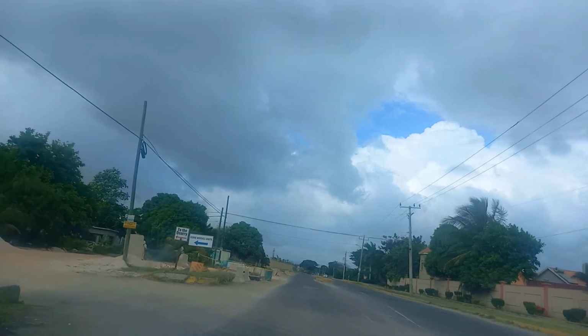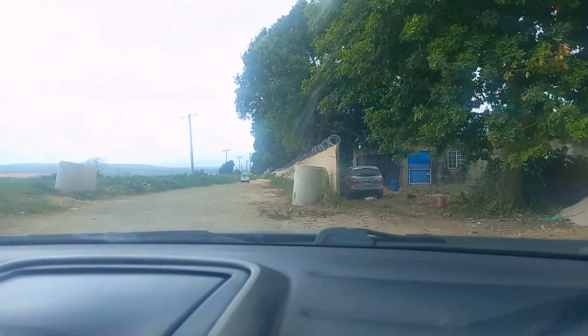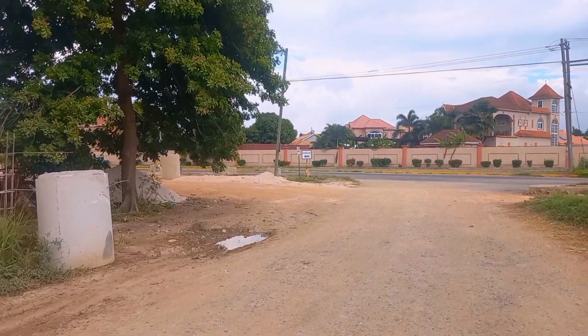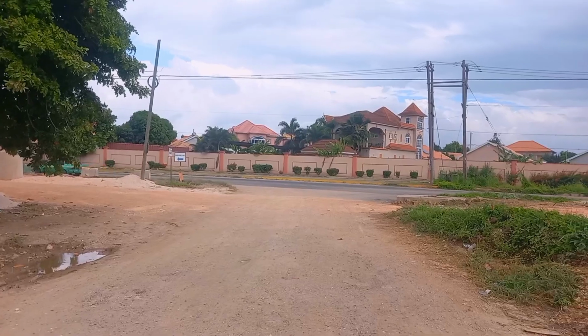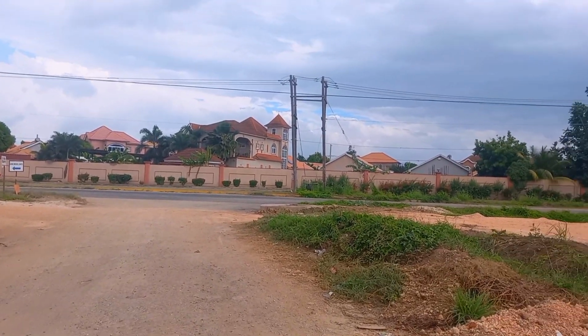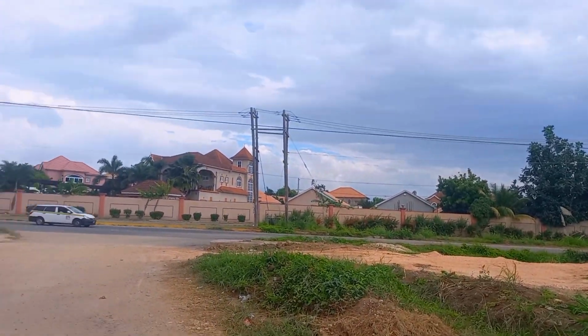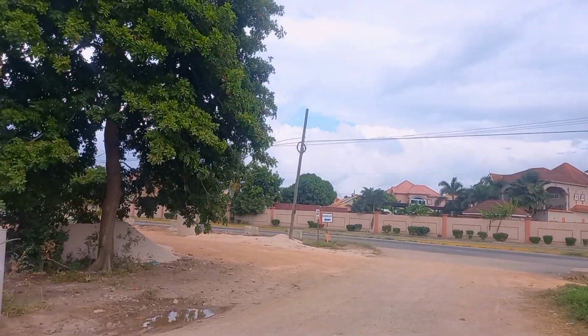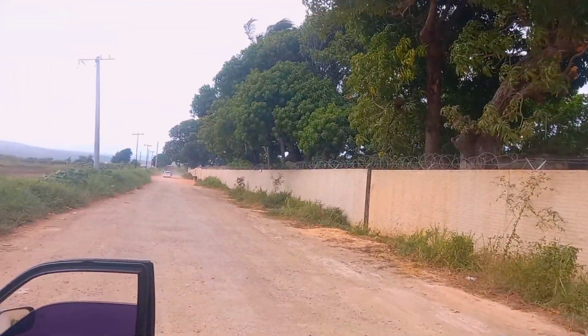Yeah man, today we'll be looking at Gormadi units for Phoenix Park 2. Yes sir, Phoenix Park 2. As you can see, this is the entrance. It's across from Caribbean Estate, right? It's a gated community, prime real estate, right? So you know that if you get a house at Phoenix 2, you're getting prime real estate as well, just across from Caribbean Estate.